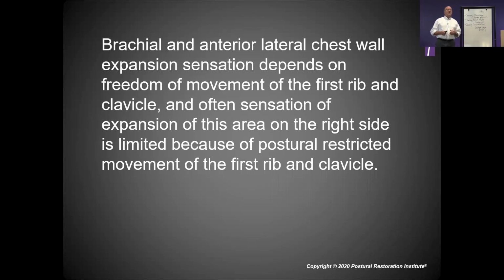So the sensation and expansion of this area on the right side is limited because of postural restricted movement of the first rib and clavicle. More than likely, if that's going on, you are in the second primary sensory processing disorder category. Your motor behavior, based on that input that was lost by that first rib on the right side, sets the stage for rotational impairment. And now your ability to sense yourself goes way down.